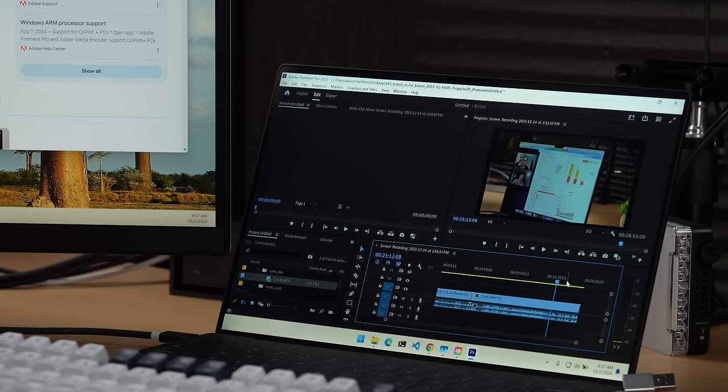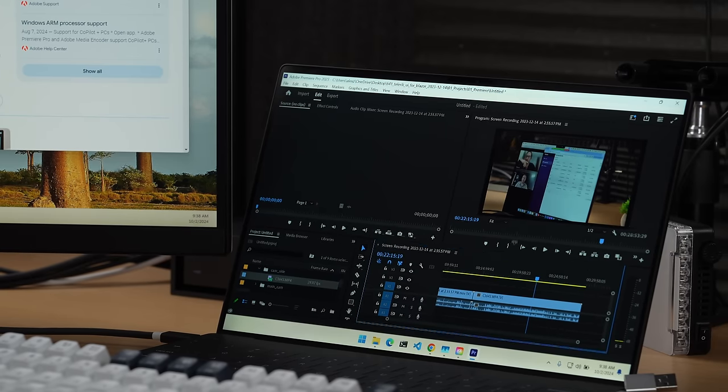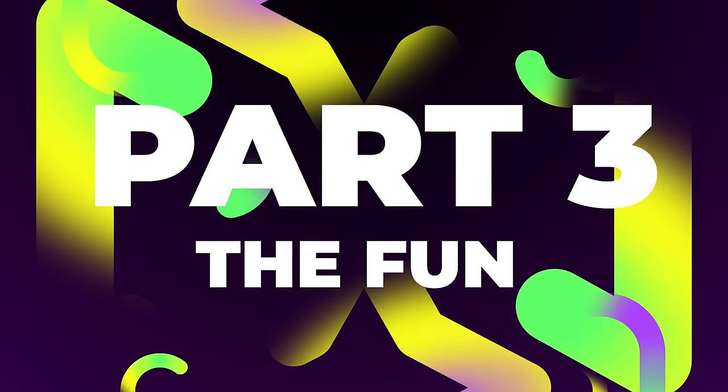emulation. However, I was pretty surprised that not only was it able to work well, but I was able to scrub the 4K timeline without issues. The interface did give me a little bit of lag, so it's not the perfect user experience, but I'm sure Adobe is working on it.